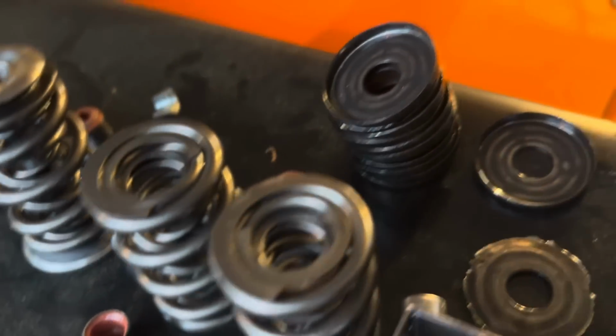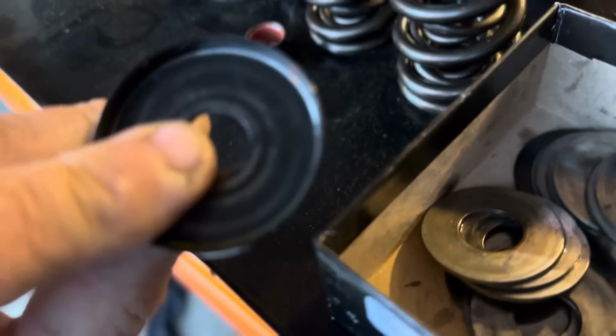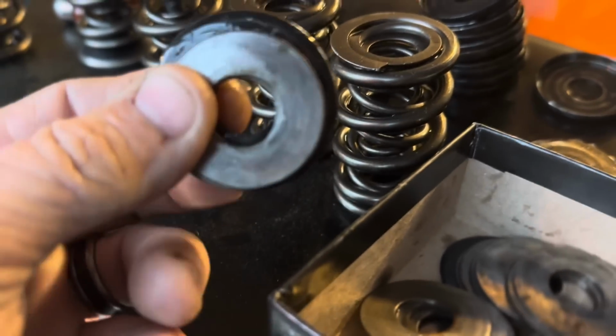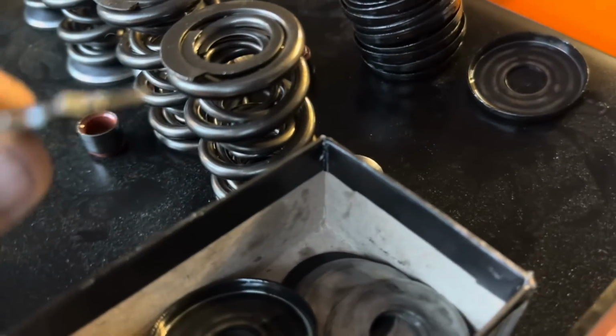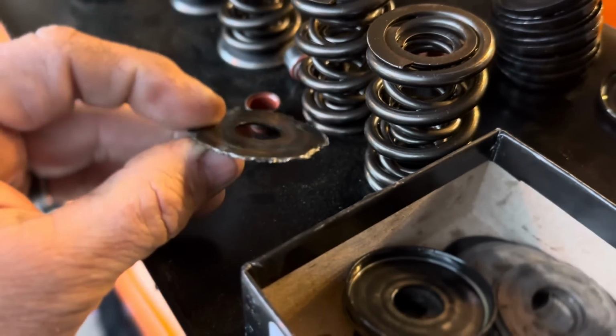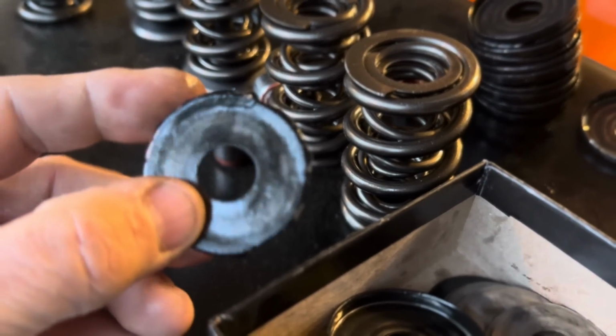So this spring is 1.645 inches. This spring cup is 1.65 inches. These shims right here are 1.5 inches. So you see, this is the spring cup for number 2 here. And if you notice, all the spring pressure was gone on this, but it's kind of hard to see it. But this is collapsed. Yeah, you can see it on that side.